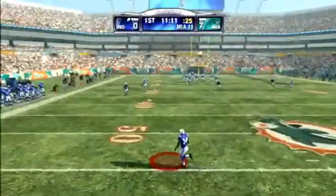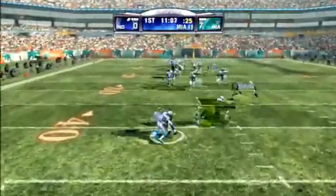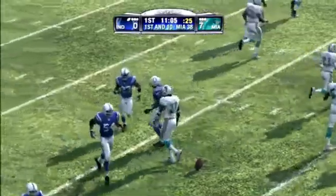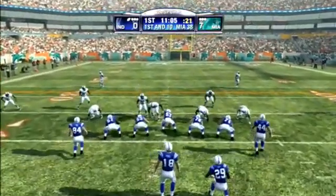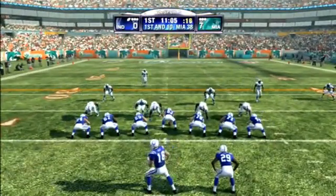He gets it away. Rushing takes it at the 49. Tackled at the 38. They had to punt it away on their previous drive. It's 1st and 10. The defense comes out with 5 defensive backs this time. The Colts changing their play at the line.